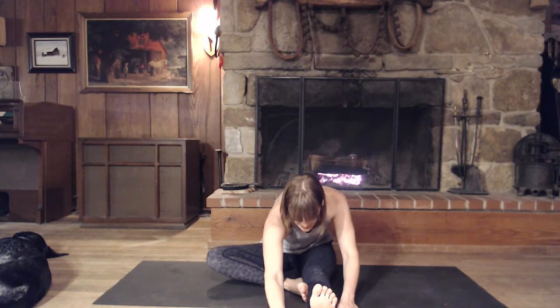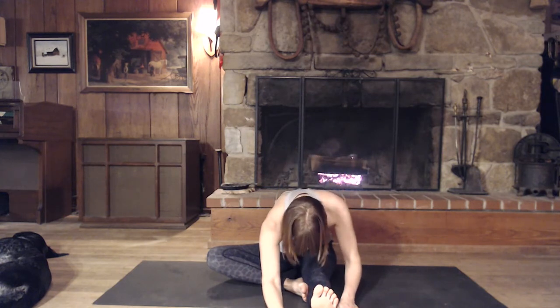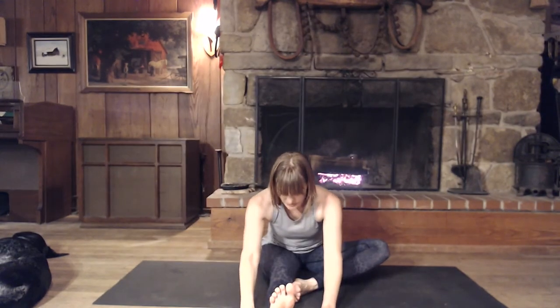And let's take one more deep inhale. Exhale, a little bit deeper. And relax and come up. Let's just switch legs. Extend one leg out, opposite heel to the arch to the knee. Inhale up. Exhale, folding forward wherever it feels good on this side. Spend a moment or two, a breath or two here.